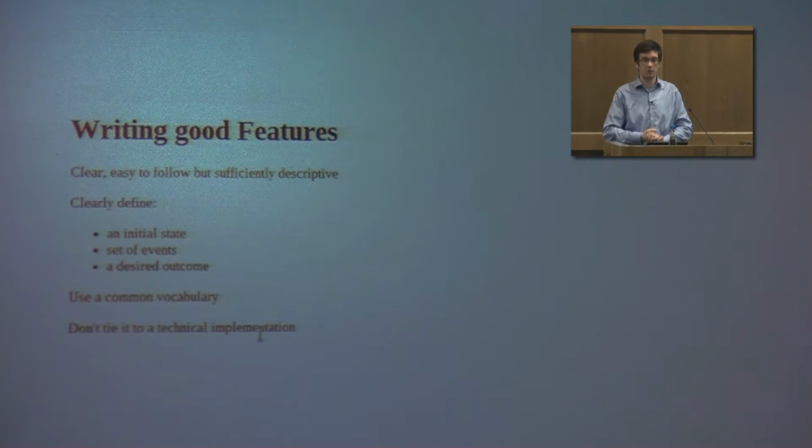Try and make sure that you're writing the same thing, so that you don't have to repeat yourself, because we don't like doing that. And then finally, try not to tie the features to the technical implementation.